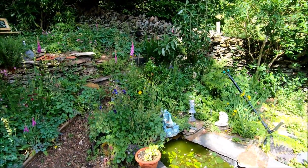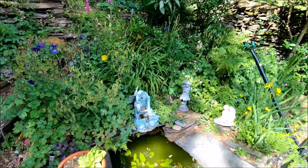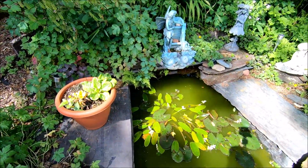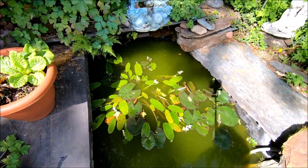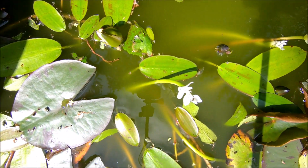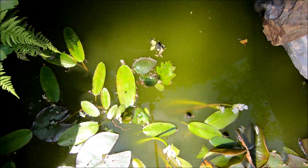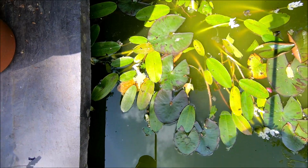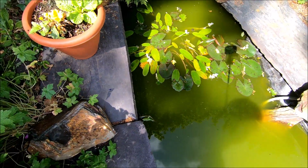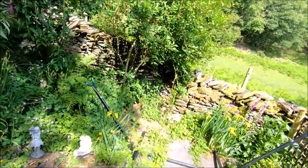I've stopped the pump on the pond as well, because in the pond we've got lots of beautiful waterlilies coming up, and you can see them here. They're just about to flower, and there's one there, there's one there, there's one there, and there's one there. And they don't actually like water dripping on them, so there we go.